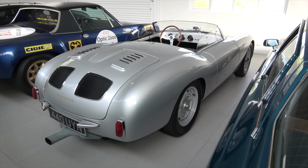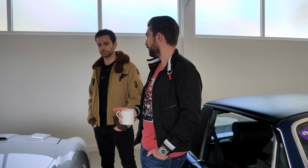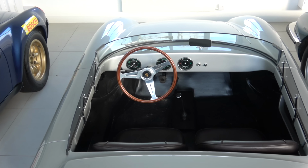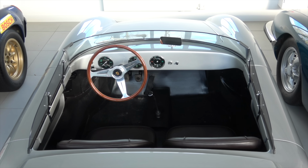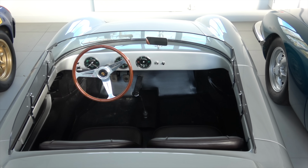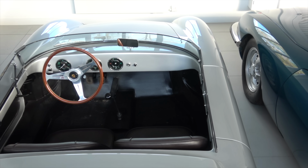No. So I remember last time I was here, you told me a story that you actually did a road trip in this open top, and it absolutely poured down. Yeah, so I collected this car from the factory with my friend Mags, and we drove it from Zagato up through the lakes, across to Chamonix, and then we drove it all the way down the Alps, down to Nice. And I don't think it stopped raining once.